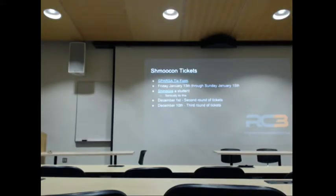ShmooCon tickets: I was told today that for Shmoo's a student, all your letters have to be in today. And just so you know, December 1st is the second round of tickets, and December 10th is the third round of tickets. Shmoo's a student actually ran out. Interesting, they've never done that before.